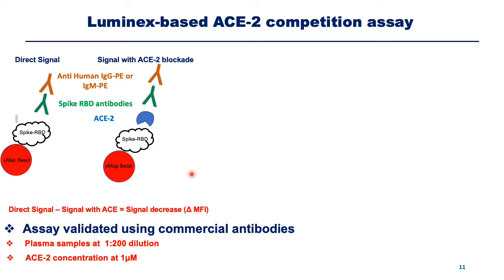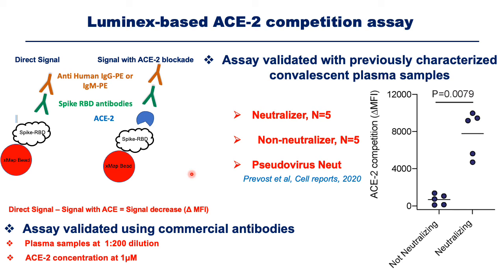So again, we validated this assay using commercial antibodies, and also using previously characterized convalescent plasma. We had 5 neutralizers and 5 non-neutralizers, and these individuals were characterized using a pseudovirus neutralization assay. And you can see that the signal decrease among neutralizers is significantly higher compared to non-neutralizers, suggesting that our assay could indeed predict neutralization potential.